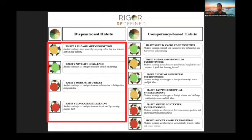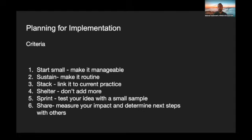Today we're going to look at what those 4 habits are, and what small, doable routines can make those habits sustainable over time. When you plan for any implementation, these are your 6 criteria to consider. Number 1, make sure it's manageable. Start small. I'm going to show 6 practices. Don't pick all 6. You might pick one. Whatever you pick, make sure it could be something routine that you can do every day. It can't be metacognitive Thursdays. It's got to be something you could do Monday, Tuesday, Wednesday, Thursday, Friday.